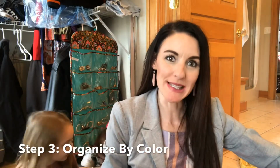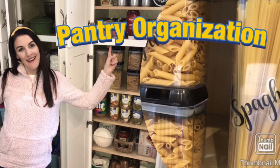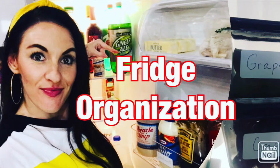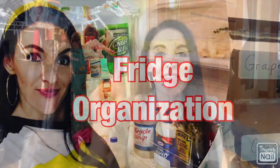Now on to number 3, more sorting. Organize your categories by color. For some reason, everything looks better when it's organized by color. I did this in both my fridge and pantry organization videos, and I'll link those videos down below in case you're interested.